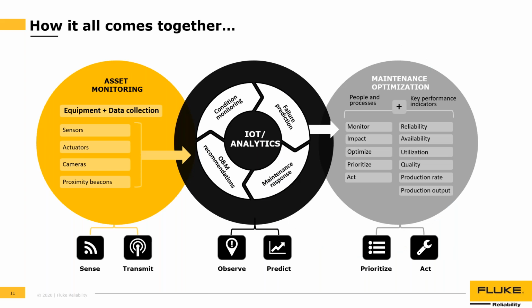So here's something a little bit more what we would recognize in our space. On the left-hand side, you see asset monitoring. These are the things that we would normally do, the things inside of condition monitoring that we would normally expect. They're sensors, and it could be any kind of sensor. It could be vibration, temperature, thermal imaging, all those types of things. Actuators, cameras, proxies. All of those things are things that we would normally do.